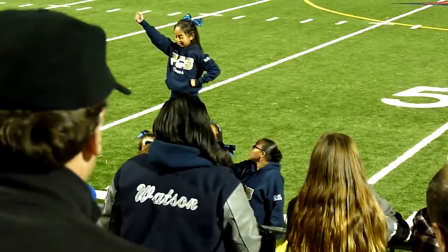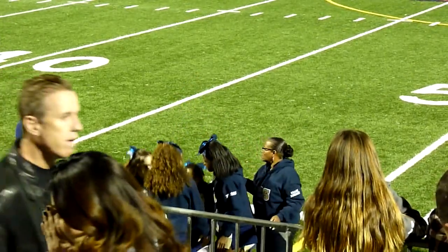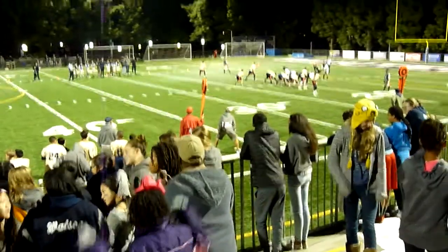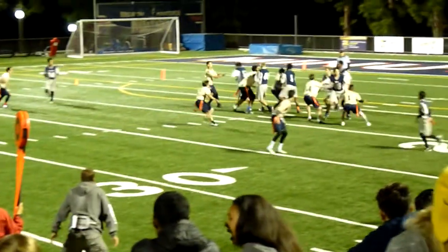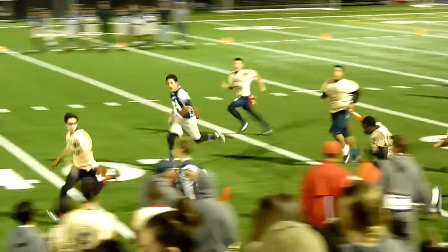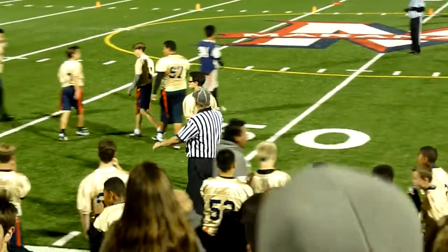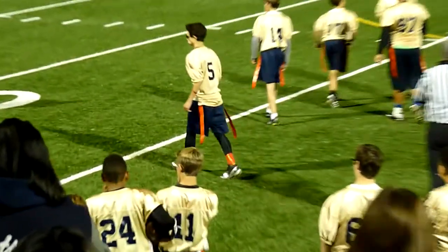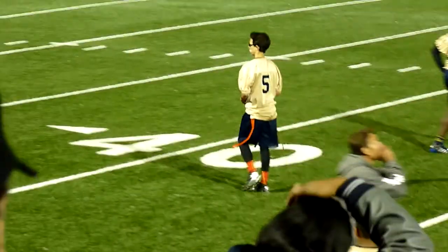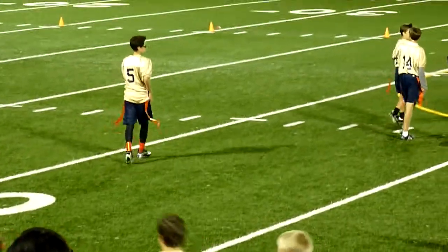Well, here we go after that timeout. West Covina, third and a long 18. That's Bolden, still running. And a touchdown saving grab. That's number 5, Alex Payne, grabbing the flag. Number 21, your ball carrier, that's Ben Boldman. Good enough for a first down, right at midfield. First down, West Covina.